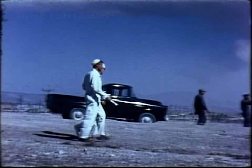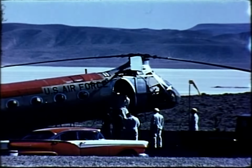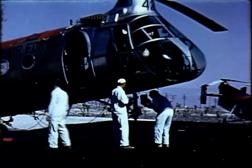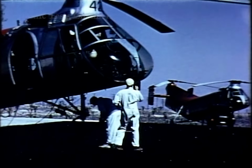When the helicopters returned from checking installations near ground zero and retrieving the collector segments of the rockets, the degree of contamination on the helicopters is checked. If they are found to be hot, they are washed immediately and returned to use.